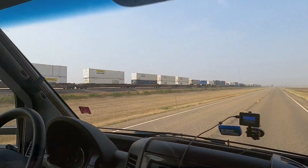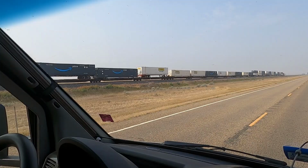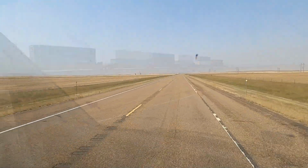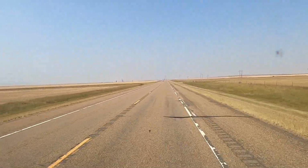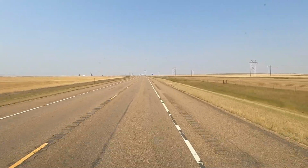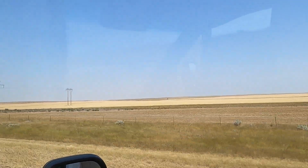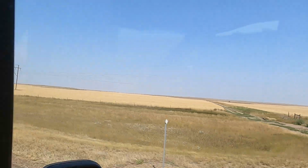So you wonder where all your Amazon packages are. They're on this train. Big granaries coming up. We've seen some farmland out here where they're combining. Way out there, there's a tractor running. Beautiful countryside. Each part of our country has something interesting to see.